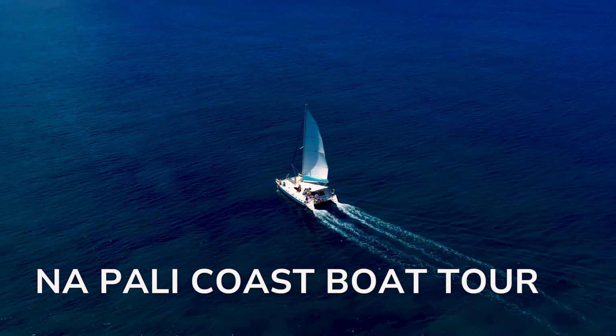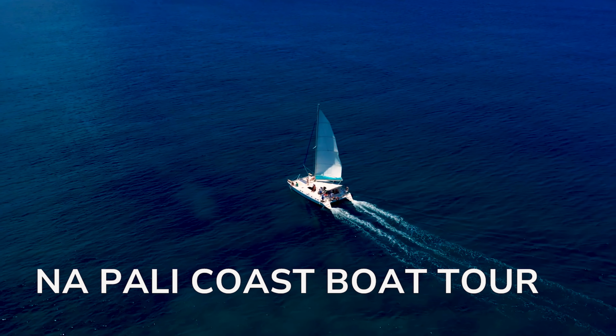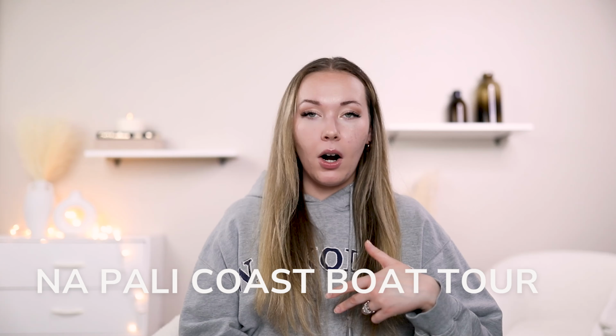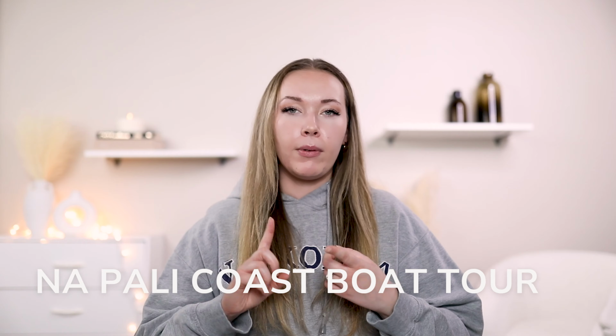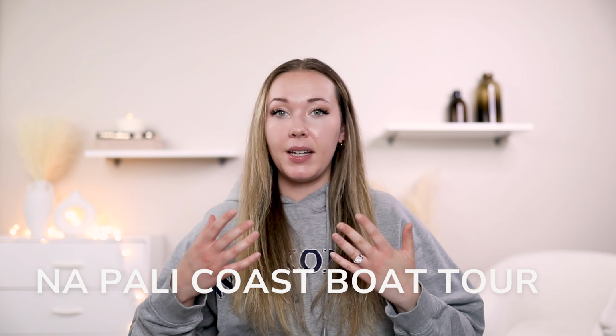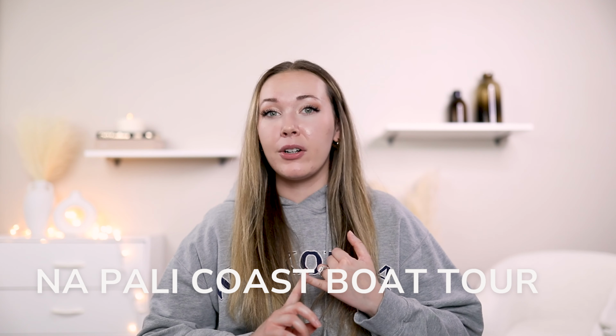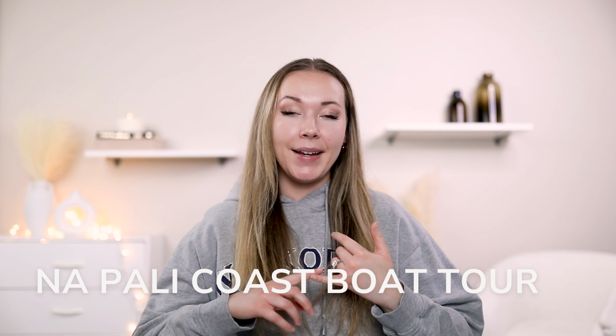The Na Pali Coast boat tours usually range from 3 to 6 hours long, including check-ins, so plan your boat tour to take at least half a day. Our tour included a round-trip boat ride to and from the Na Pali Coast, as well as, like I mentioned, lots of wildlife sightings, snorkeling, Hawaiian snacks, a great tour guide, and more.